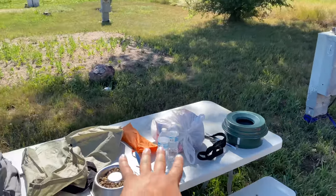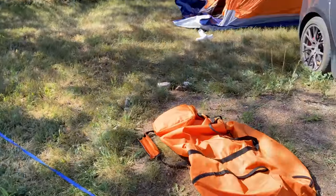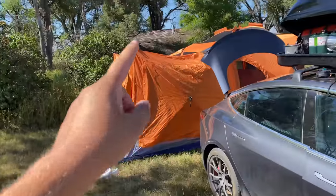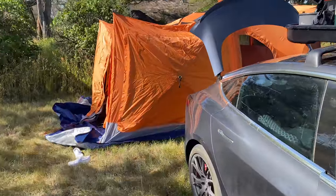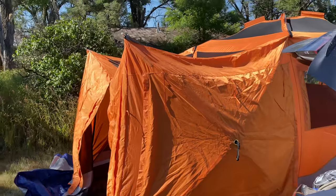We have their water. We have some trash, editing materials, and now I need to get our air mattress in there. This is the bag that our tent fits into. It fits in very easily, and you can see it's already starting to collapse down. You just push in each side.